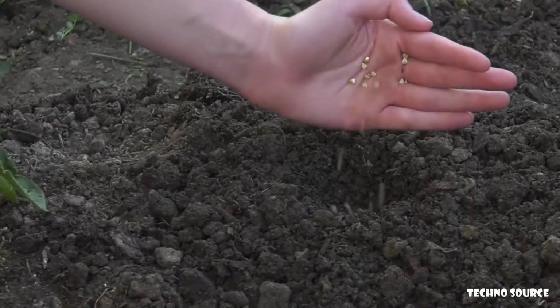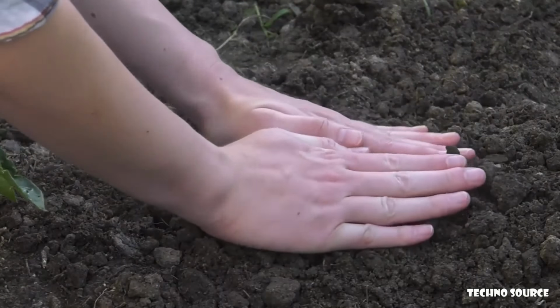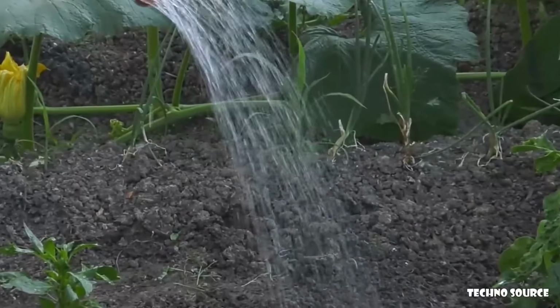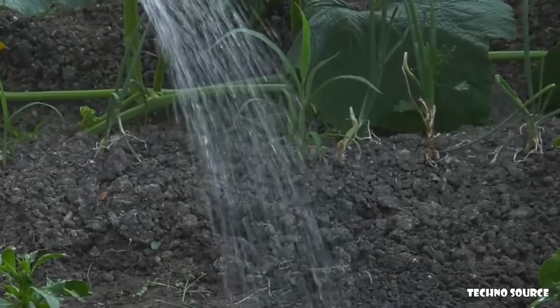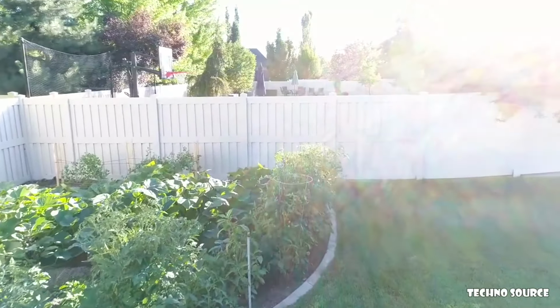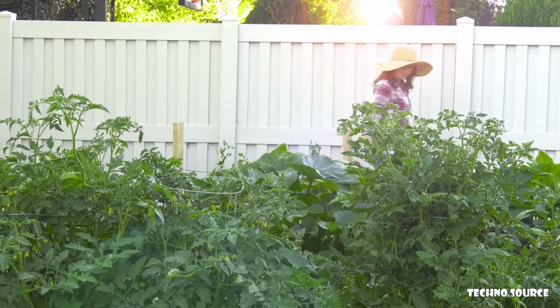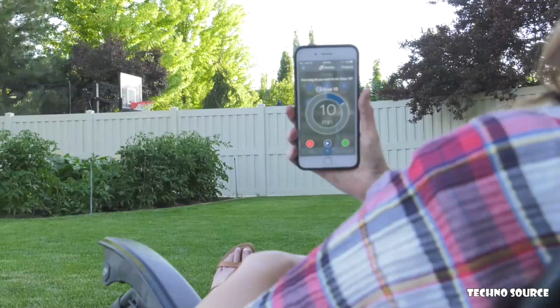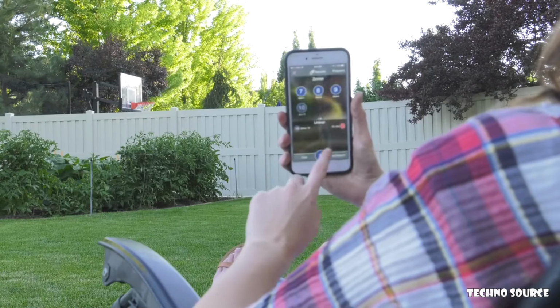It's all connected. The earth, water, the sun, it's all connected, and so are you with Beehive.